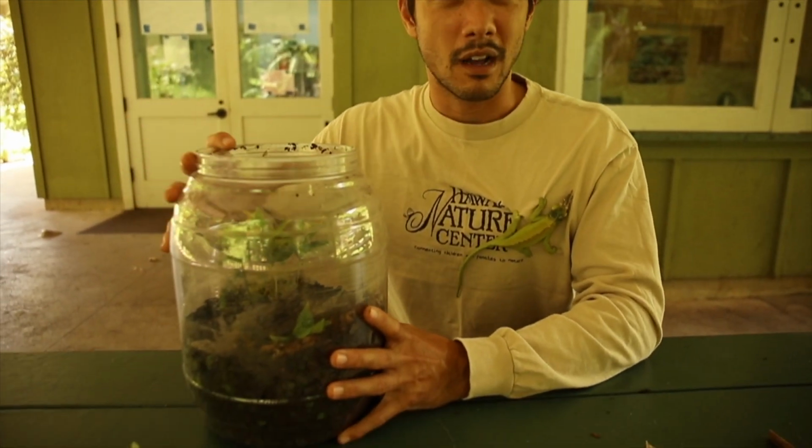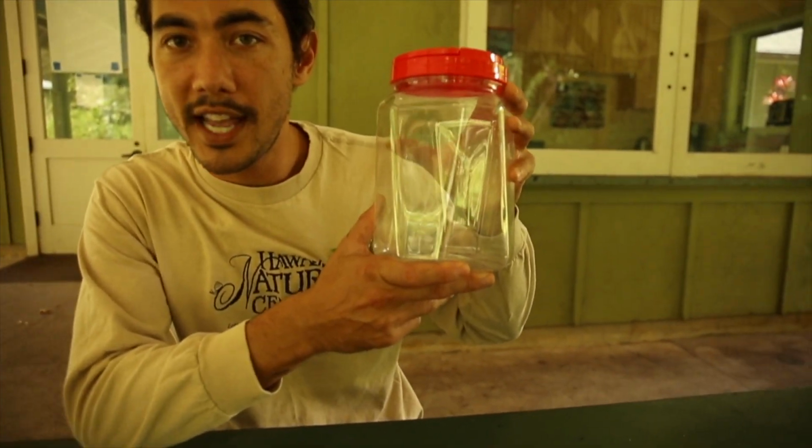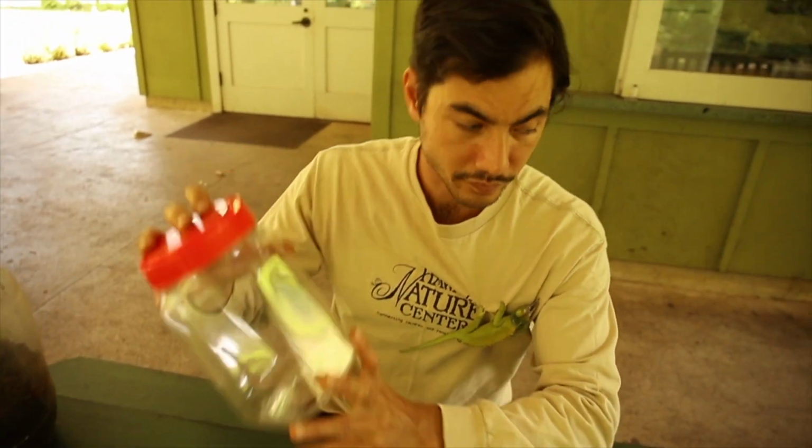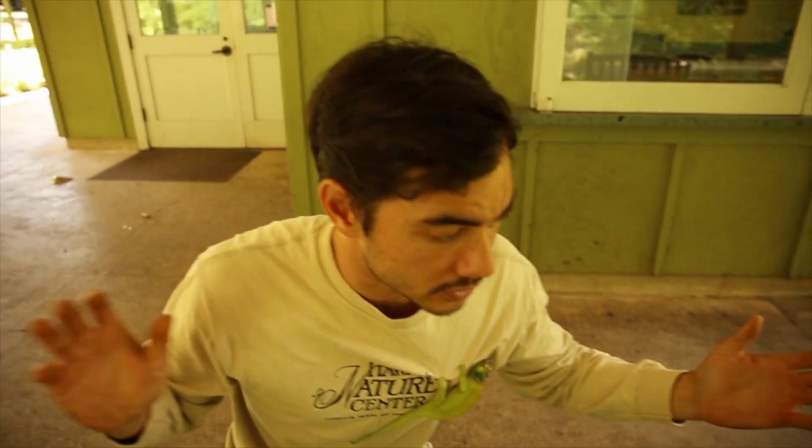Now, this one's pretty big. We reused it from a lot of pretzels that we ate. I ate so many. But you can use any type of container, and I have another example over here, and this is the one that we're going to use today to mimic something that looks like that, okay? Once you've found your jar that you need, we'll need some other materials.